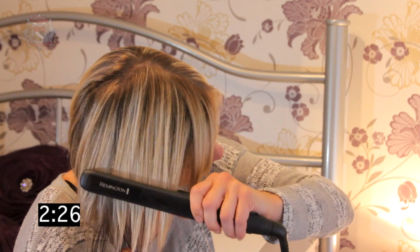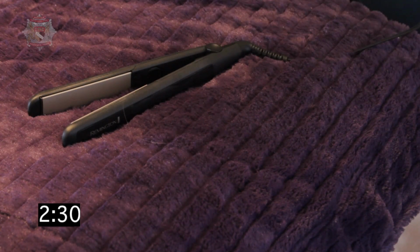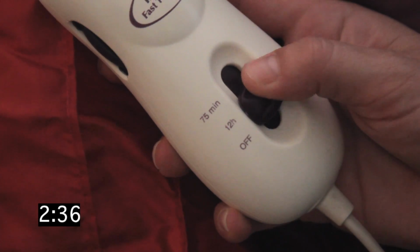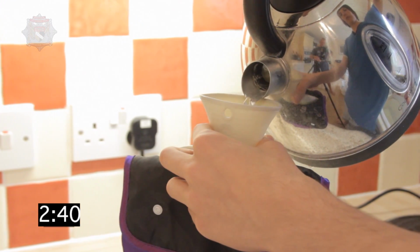Take great care with hair straighteners and tongs, and remember that even after they're switched off they will remain hot for some time. Electric blankets must be checked regularly. Most must be switched off before climbing into bed, so don't forget. Better still, go old school with a hot water bottle.